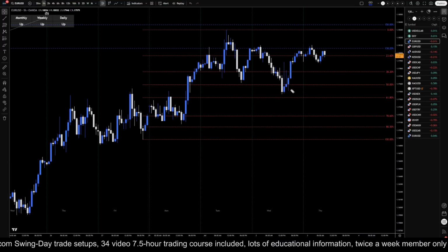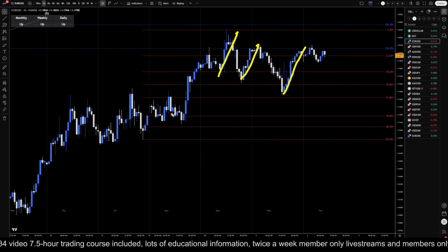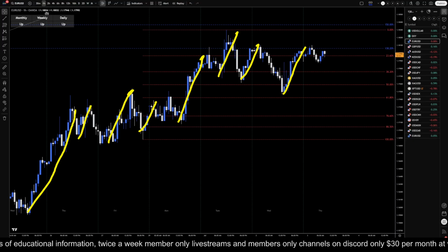Because on the 1 hour time frame, if you've just spent the last several weeks, which I've been telling you guys for several weeks now, to do nothing but look for longs in an uptrend, then you definitely would have had some very, very profitable trades.